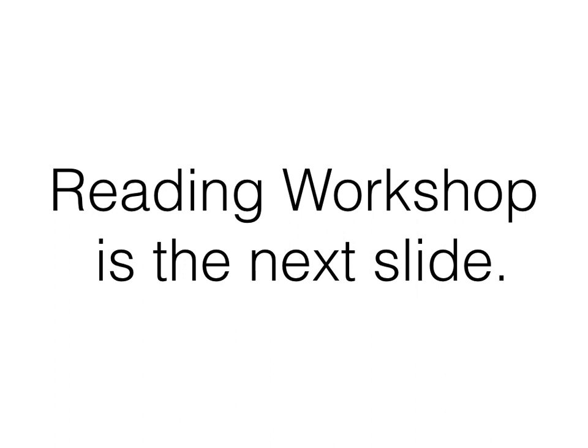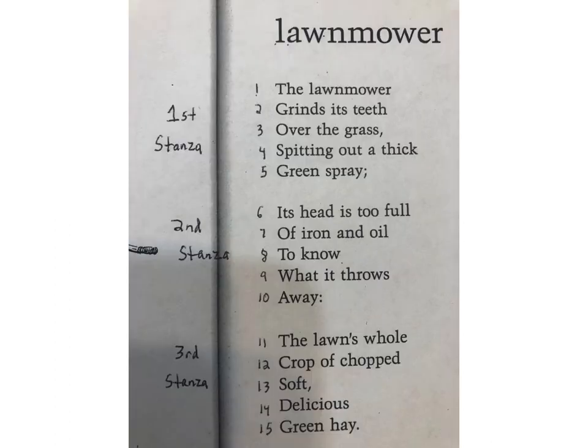Okay, we're now moving on to reading workshop, and as I mentioned, we have a nice change of pace today. Here's a poem called Lawnmower, so go ahead and pause for a second as your child reads this. You're welcome to read it together. And it's important to know that in poetry, we don't refer to each part as a paragraph. We refer to it as a stanza, and then you also see the lines numbered. Okay, we're going to go back and forth between this slide and the next one.